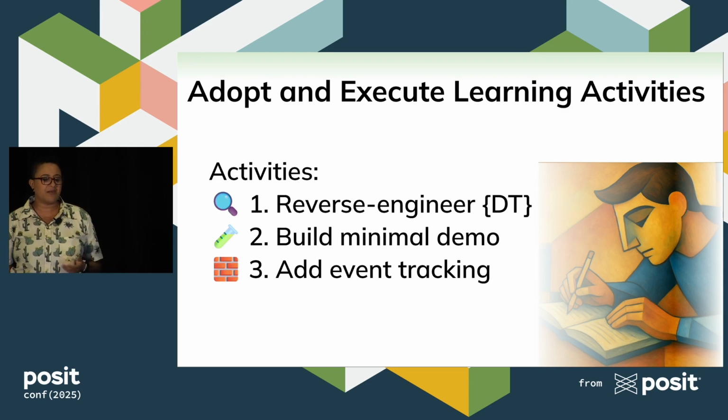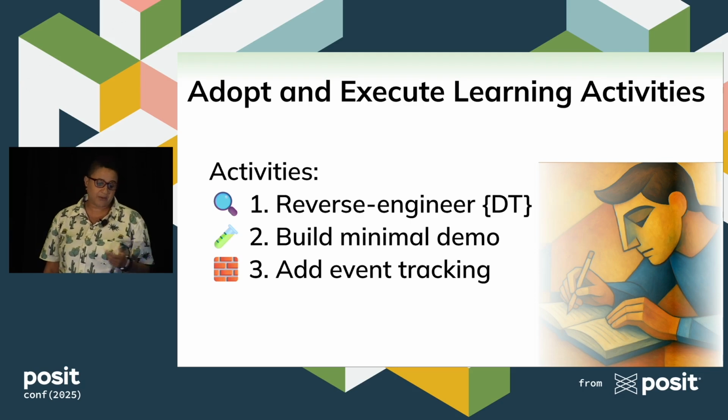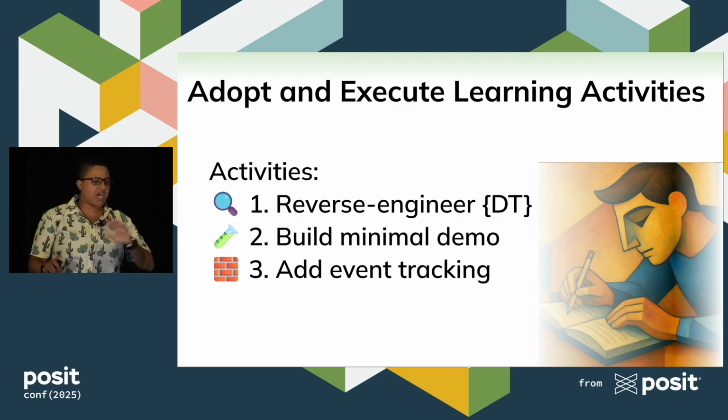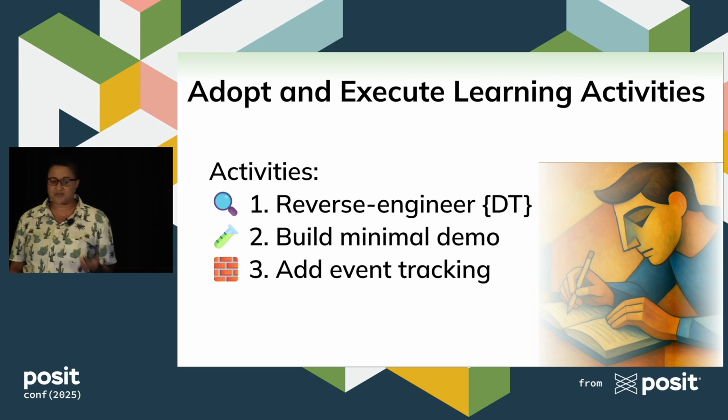But even better than that, it also suggested ways that I could use ChatGPT to help me with these. So for example, when I was reverse engineering DT, it mentioned, okay, any code you don't understand, paste it in, and we'll go through it step by step. And again, that was super useful. When I was building my minimal demo, the first time I ran it, it wasn't quite right, and just being able to paste it straight in and figure out what wasn't working, again, just reduced that frustration.